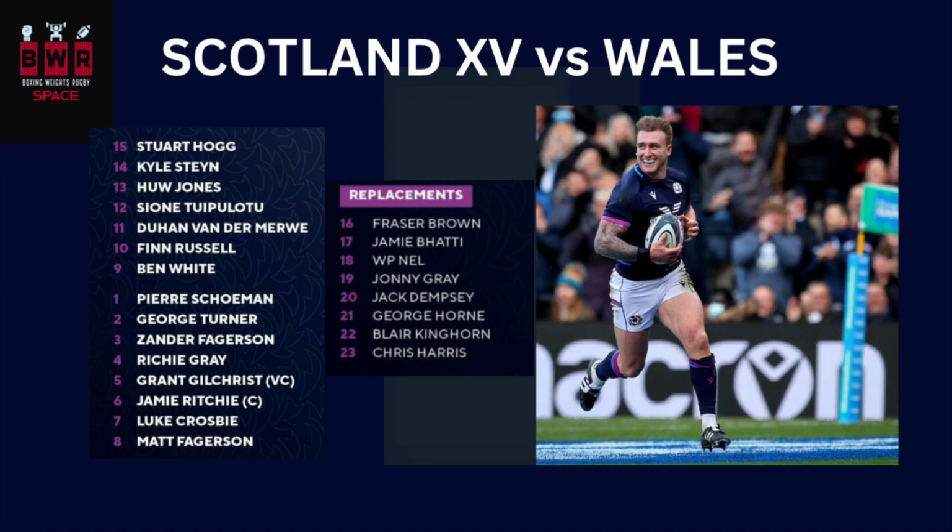I think poor WP Nel has had to play two pretty much full games in the last couple of weeks and deserves the rest, and having Xander in at tight head will give us a lot more work around the park as well. Nel on the bench is a fantastic scrummaging option, and that now looks very, very solid. Short of Hamish Watson and Darcy Graham, this will be Scotland's strongest team at the minute, I think.